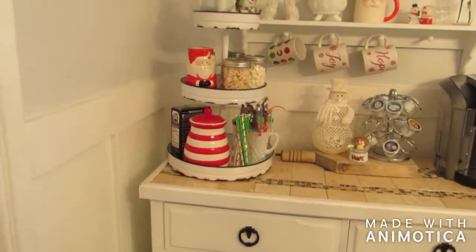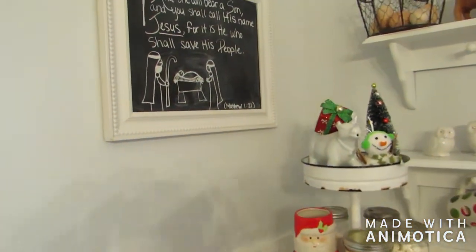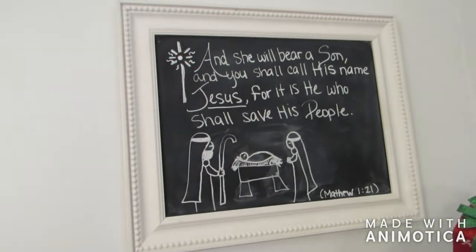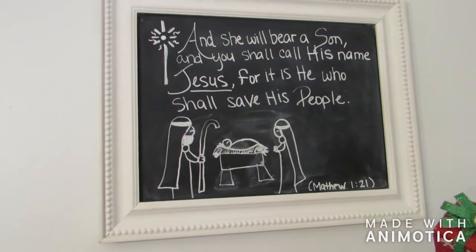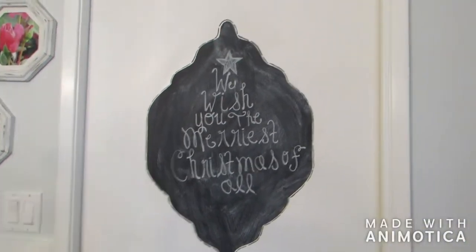And then my coffee bar and hot cocoa. My daughter does all of the chalkboards, and I want to make sure we really remember what the season is about. And she did this one on the pocket door of our pantry and laundry room.